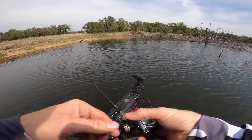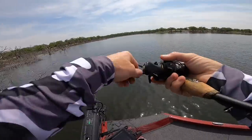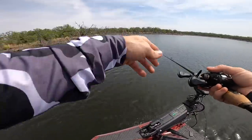I know he's looking to stock his place. We might actually end up taking these things over to help him out with his bass population at his new house. That was right in the trees too, huh? I think Devin found the deal. They're probably hugging right up against these trees.